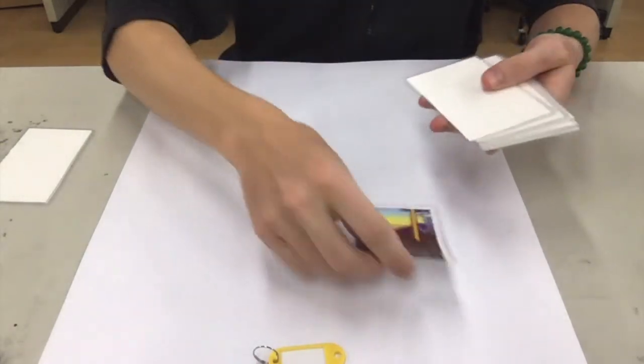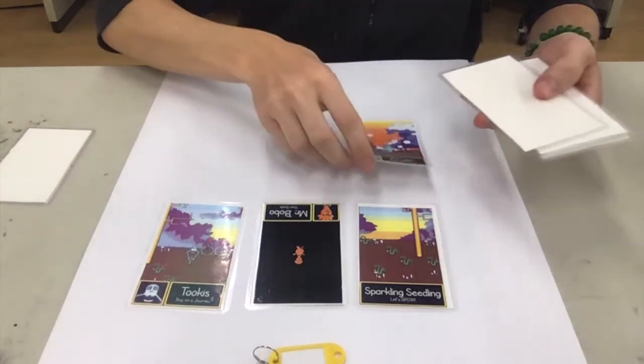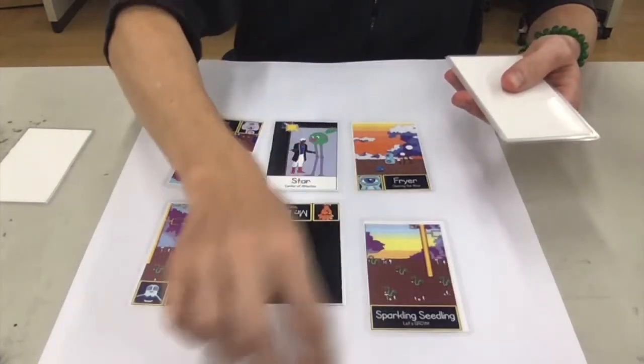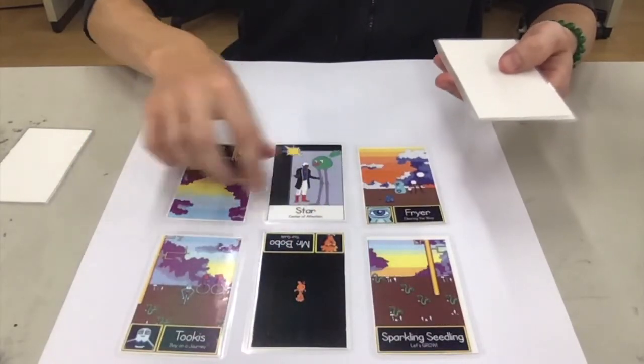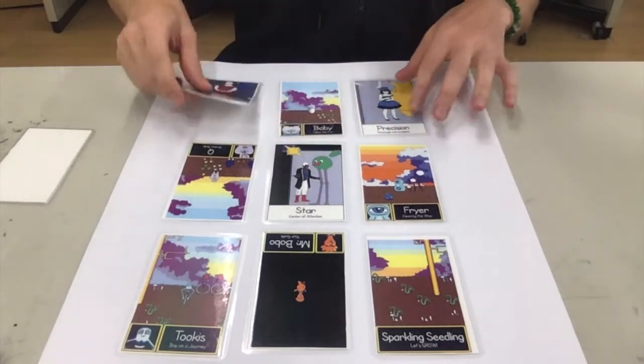So I'm going to do 9 cards. Need some extra room for all these cards. So this is more cards than I usually do.